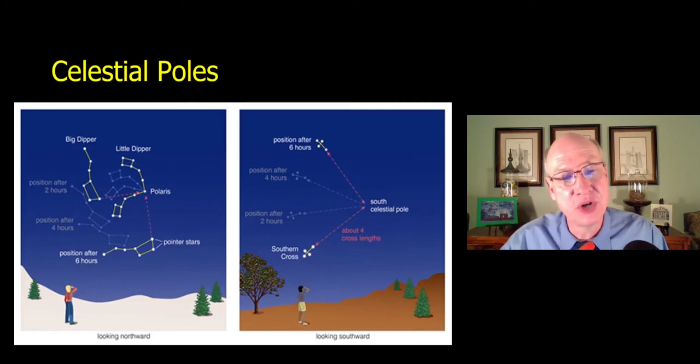Now, as the Earth turns, the Big Dipper is rotating around Polaris. As we look at the northern sky right here, the stars rise in the east, move across the sky, and set in the west. So everything in the northern sky is moving counterclockwise. But the pointer stars will always point at the North Star Polaris.